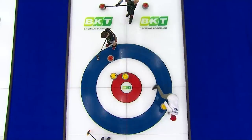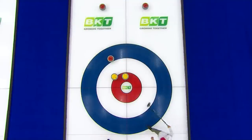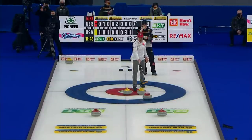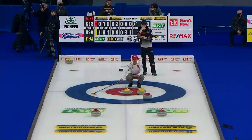Well, makes a nice pocket there. Good shot. Draw a red one in between those yellows and they can never have that knockout. So that's one thing about curling: if you're trying to get points, even right in front of these, making those nice pockets, building pockets around the rings can put the other team in trouble.